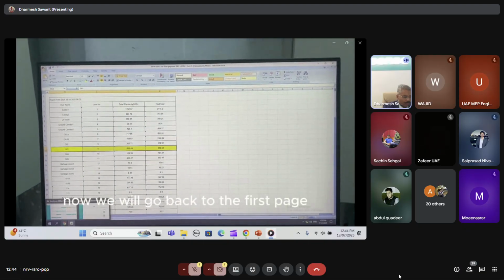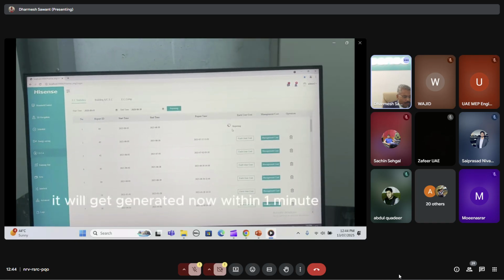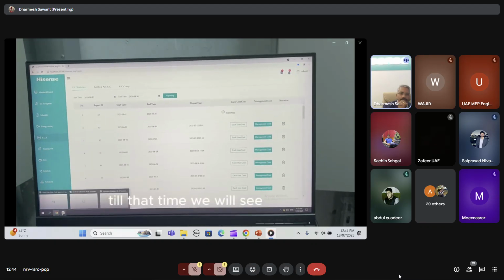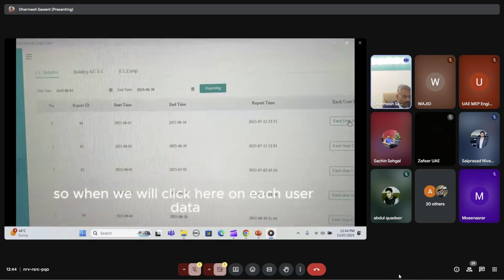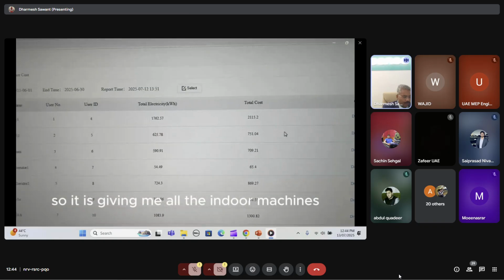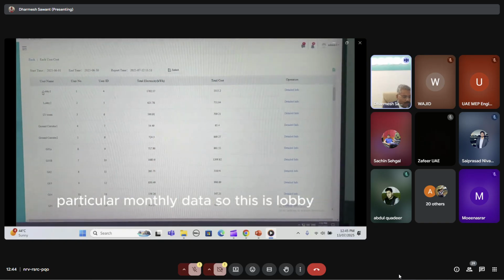Now we will go back to the first stage. See here, report is getting generated. It will get generated now within 1 minute. Till that time, we will see, yeah, it has got generated. So when we click here on each user data, it is giving me all the indoor machines' particular monthly data. So this is lobby, this is lobby.